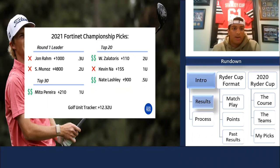And then here's how I did the first week of the new PGA Tour season with my new refined way of making picks, and I had a great weekend. Up 7.3 units, did great. Lock of the week, Will Zalatoris, hit. It was great. Nate Lashley was a super value play, plus 900 for top 20, hit that. Mito, people kind of counted him out at the beginning of this tournament, and he ended up finishing tied second and was plus money to be top 30. I was really happy about that hitting.